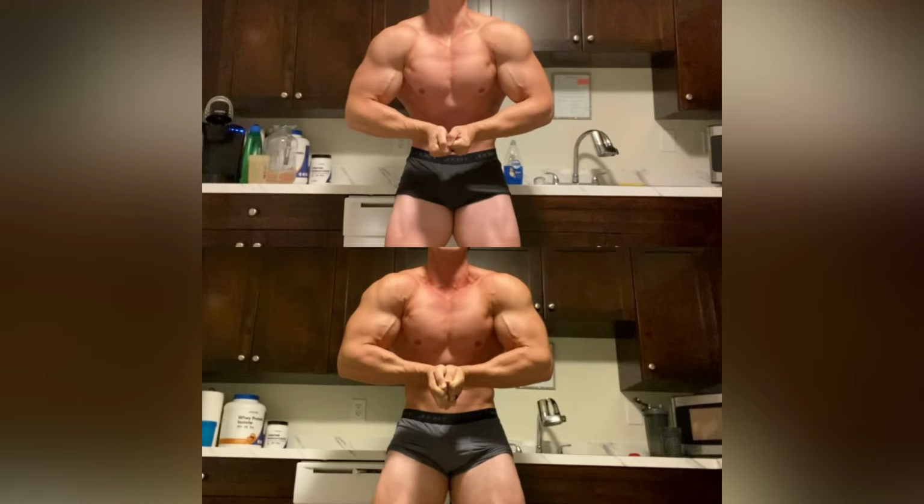You can see a little bit fuller throughout the chest and arms yet again. Shoulders are looking a little bit wider and actually more detailed. You can see some more striations coming across the shoulders. Waist is still staying tight. Legs have come up a little bit again, giving me more of an X frame, so very happy. So as you can see, everything was staying fairly tight.